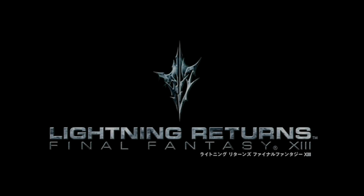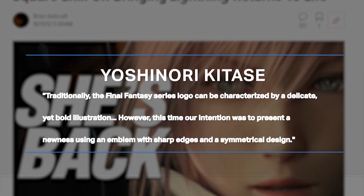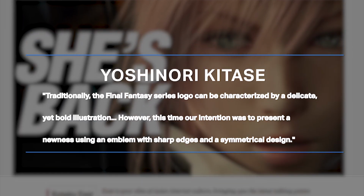Lightning Returns then rewrote the rulebook, ditching the traditional Final Fantasy font and the typical gradient colouring by having a more modern-looking logo. Gitade noted that he felt it was necessary, as they wanted people to appreciate the newness of Lightning Returns compared to everything that had come before.